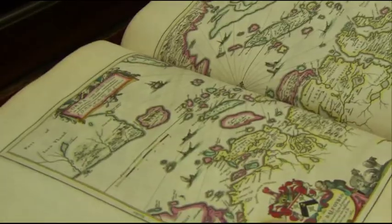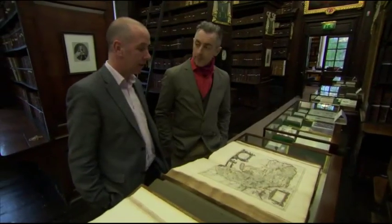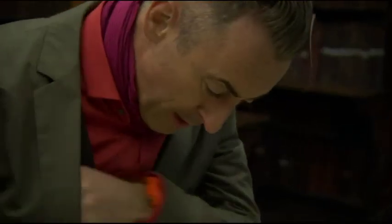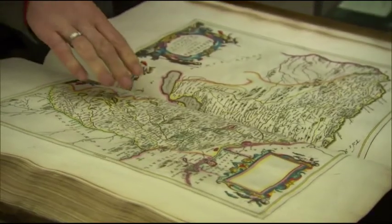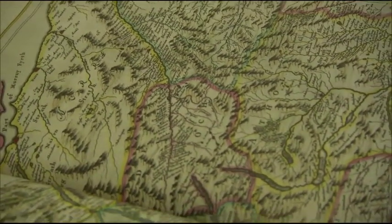You've brought a few selections. A selection. This is one of the volumes of the Blau Atlas produced by the Dutch government in the 1660s, and this was pretty much the Google Maps of the day. Look at these. They've not been retouched or anything? Absolutely not. Haven't been retouched at all. Wow, so detailed. We've taken out a volume which I think you may be familiar with.